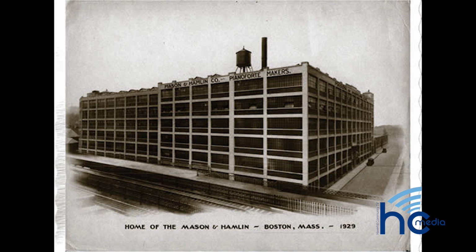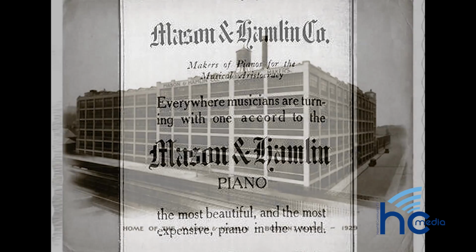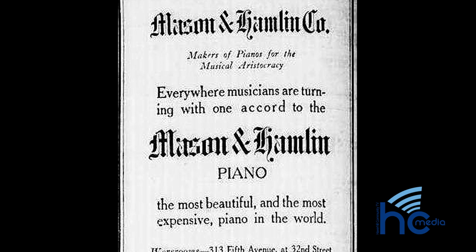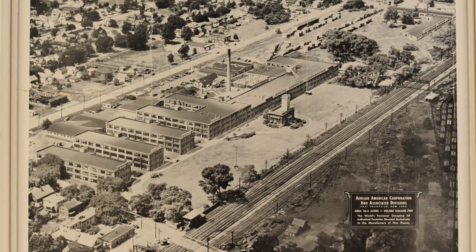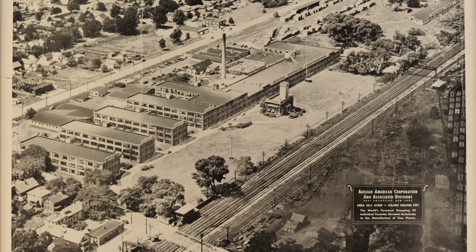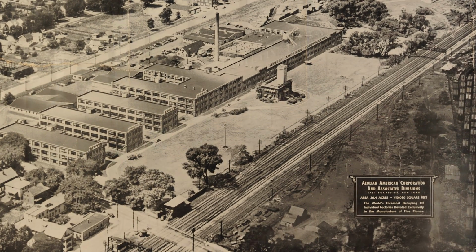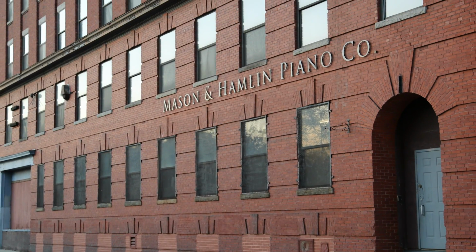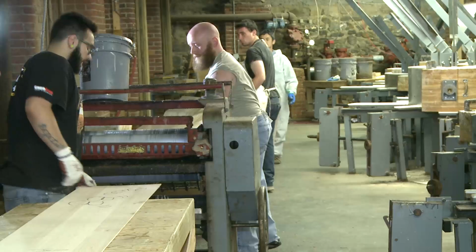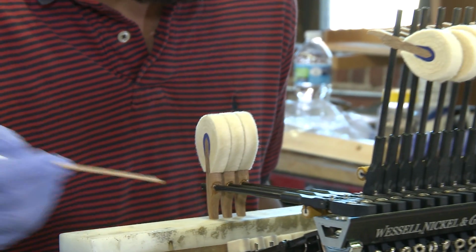In 1932, during the Great Depression, Mason and Hamlin, Chickering, and Knabe, three of the best in American piano history, consolidated manufacturing into the Aeolian American plant in East Rochester, New York. In 1989, the Falcone Company moved Mason and Hamlin into our current location at 35 Duncan Street in Haverhill. The plant has approximately 90,000 square feet of manufacturing space spread over 6 floors plus a basement.